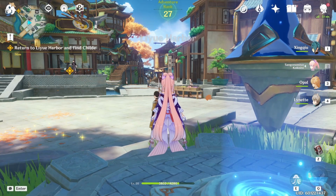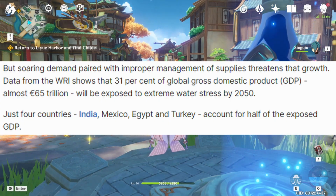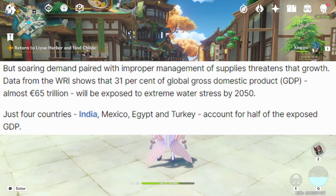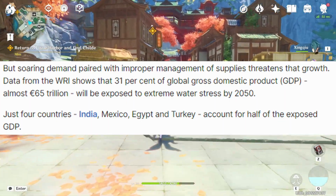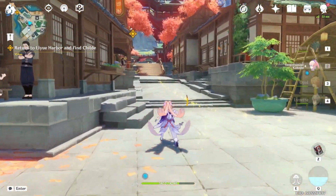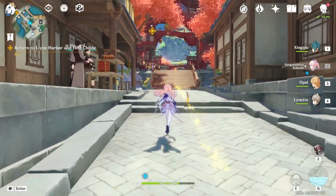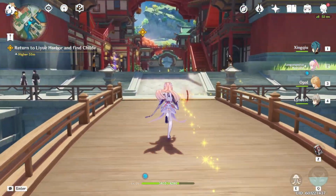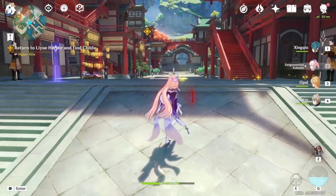A lot of countries' GDP growth will be negatively affected by this and slow down due to a lack of water. So we're talking more, I don't want to say third world countries, but a little bit. We've got India, Mexico, Egypt, and Turkey. These aren't places that are already huge in terms of GDP, but the lack of water and the scarcity of it becoming worse and worse, it's not ideal for them.